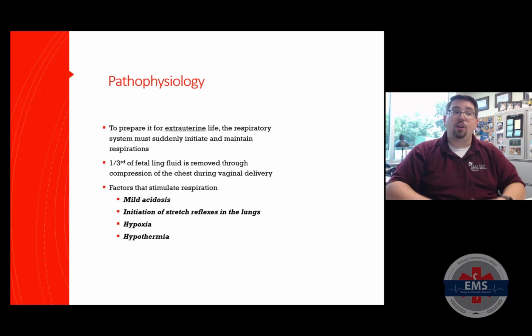Factors that can help stimulate respiration: mild acidosis, indication of stress reflexes in the lungs. Again, that's going to happen as they are going through and getting compressed as they're pushed through the birth canal. Some hypoxia and some hypothermia. So obviously those are some of the things we see regularly as part of a normal delivery. We want to do as much as we can to support the child and support those components to help stimulate respiration.